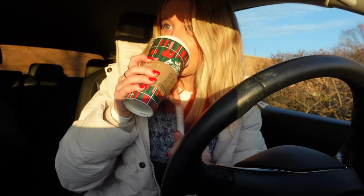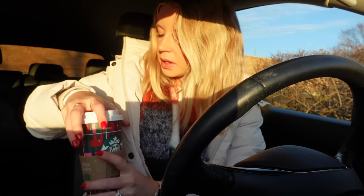I have had a problem sleeping in a little bit lately, but I woke up on time and I got my favorite drink. I have officially decided the caramel brulee latte is my favorite drink from Starbucks. It's just so good. I also love the chestnut praline, but I think this one tops it. And I got a venti today just because we need all the caffeine we can get. Oh my gosh, you guys, it's so good.